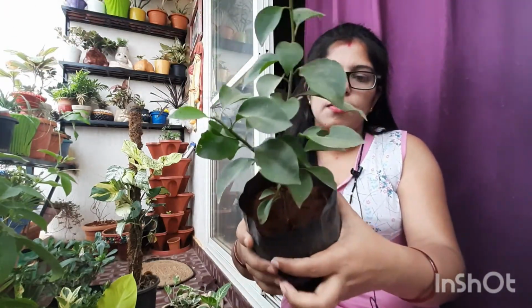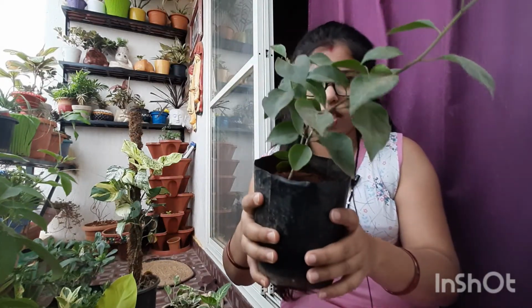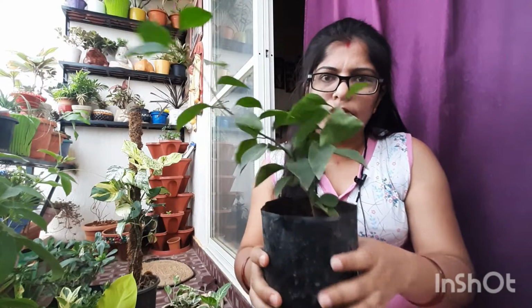This is a pink color Bougainvillea plant. I bought it for making bonsai. Its price is around 100 rupees.